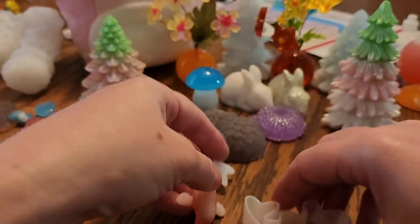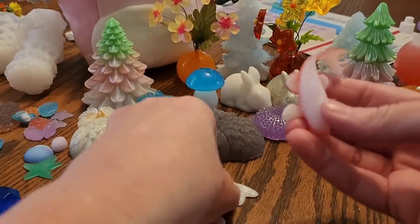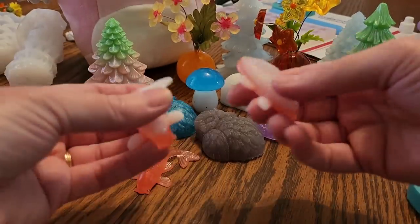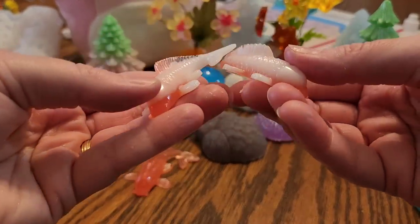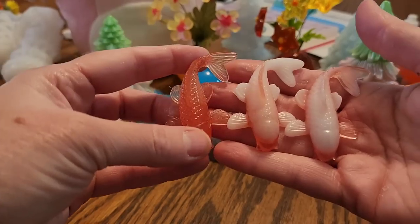That's neat. And then the last fishy. Okay, let's see how they are different. Yeah, this is more. They look similar. They're twins. And then there's the other one.